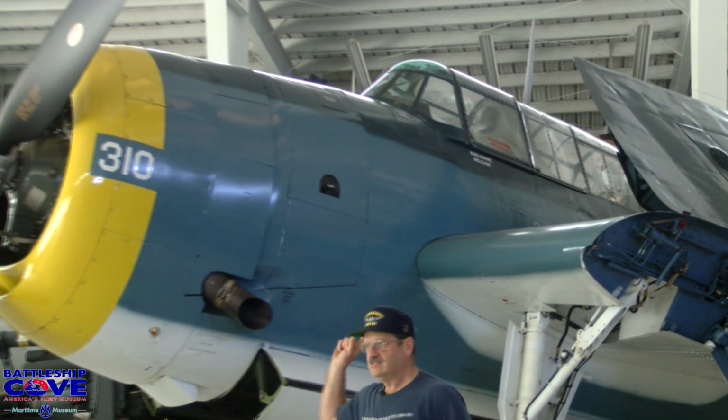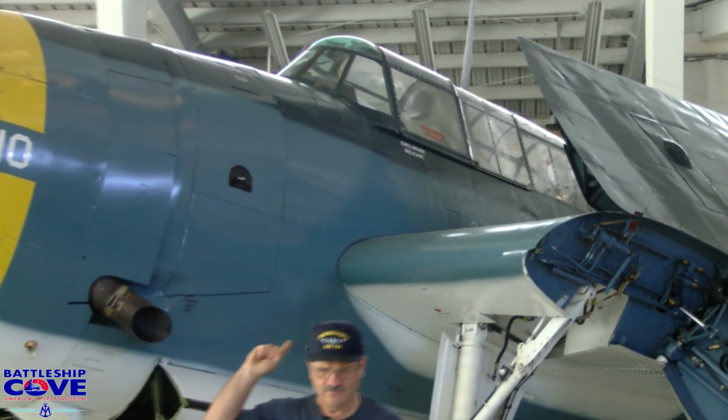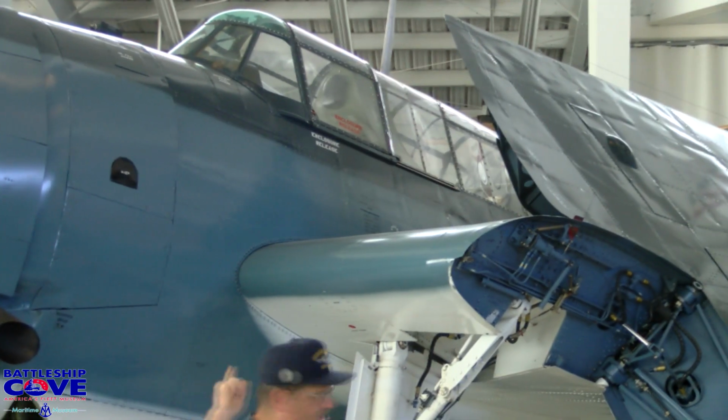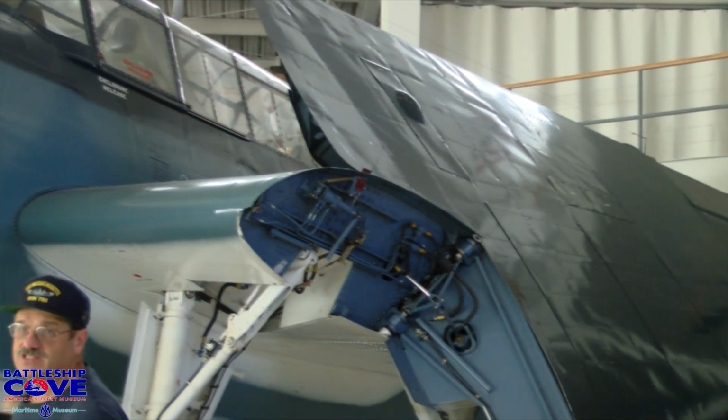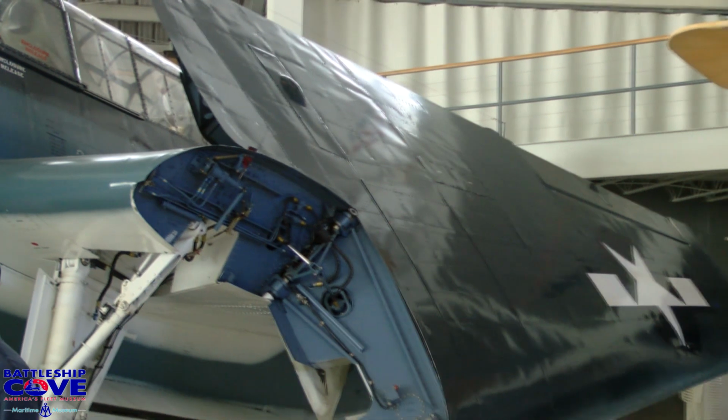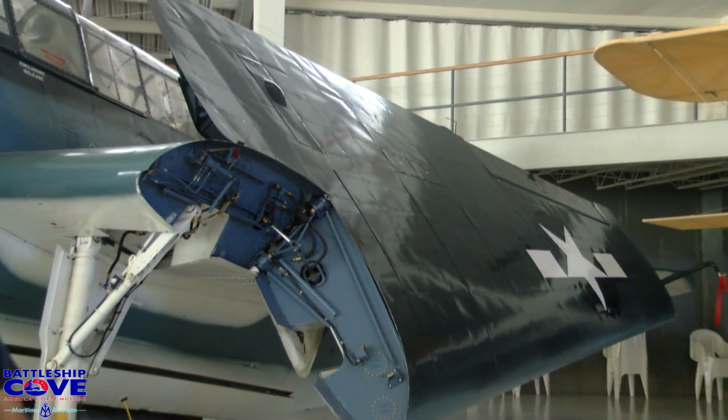She has a 50 caliber, is it 50 caliber? I think it was a 30 caliber Browning machine gun in a ball turret, as well as a stinger and wing guns as well. It could also be changed out for reconnaissance.